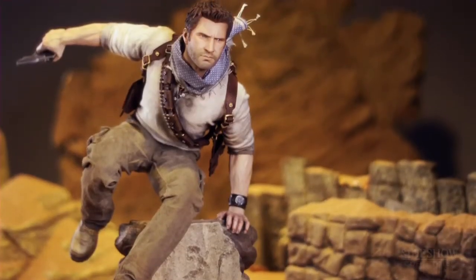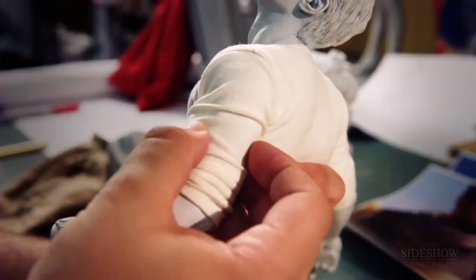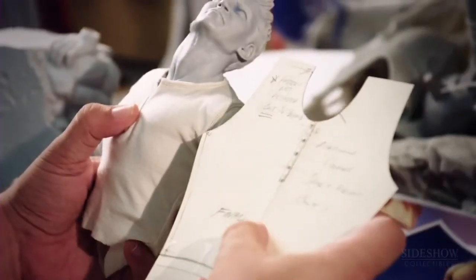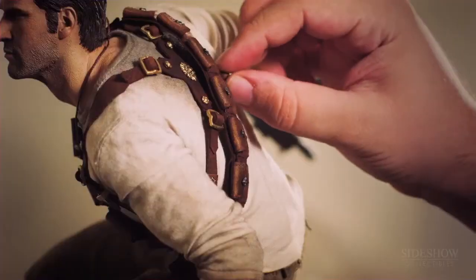Our job is to make clothing that accentuates the dynamic of the character. So if you've got a statue of a figure that's leaping over a wall, our job is to make clothing that carries that action through. We're tailoring it specifically to the pose so that you get the movement and the action that's conveyed in the sculpt carry through into the fabric.